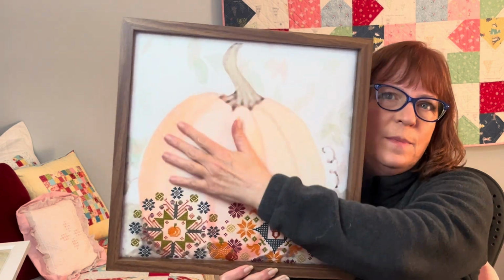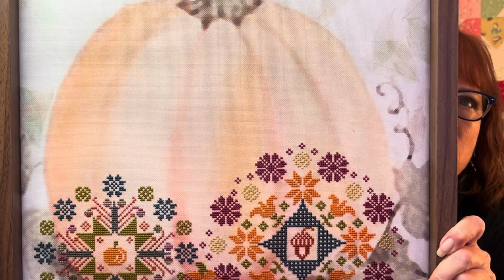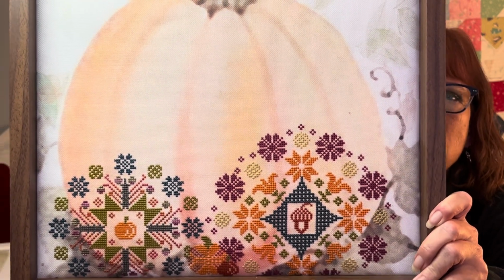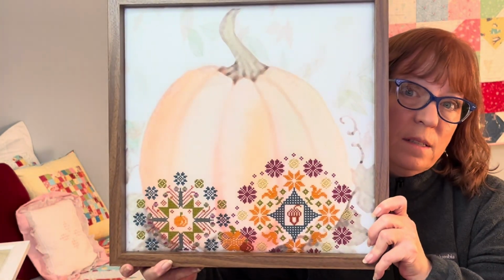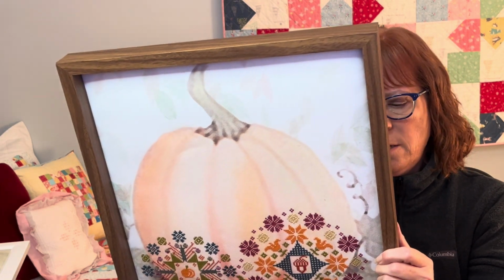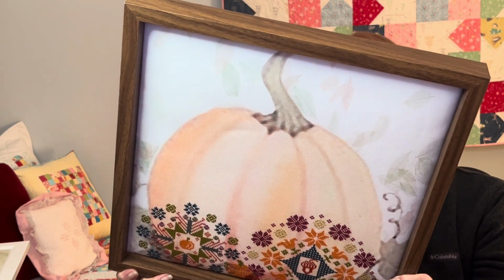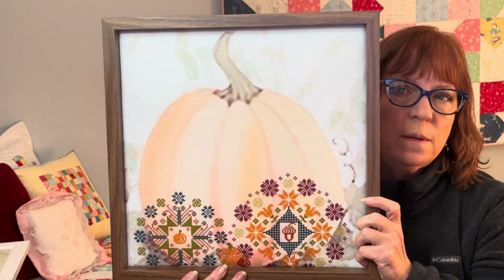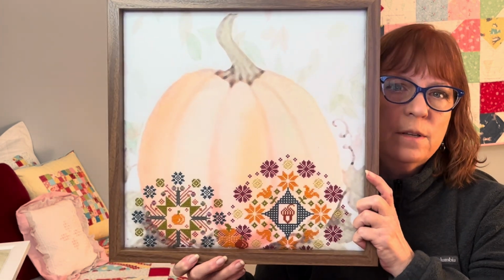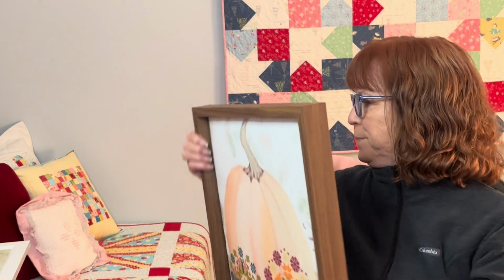And then the big pumpkin back here, that's just printed on the fabric. If I hold it up close, you can see. But that's of course not stitched. So since that's printed, this stitches pretty quickly. And the frame is pretty sure from a thrift store. It says Mikasa on the back, and I can't think of anywhere that sells Mikasa anything, so I'm thinking thrift store.